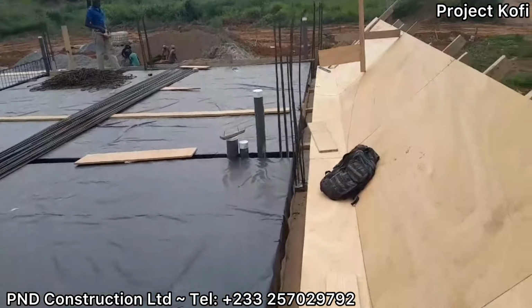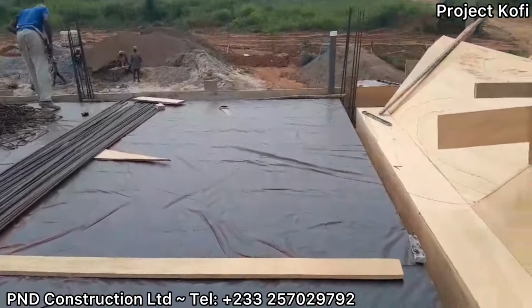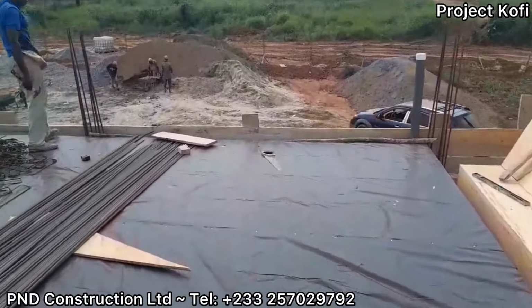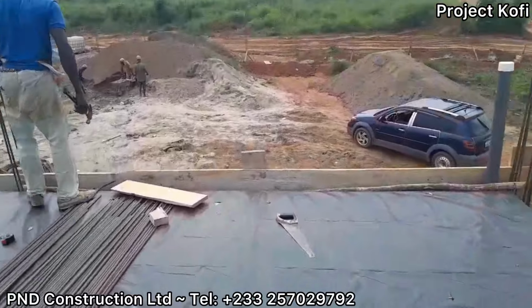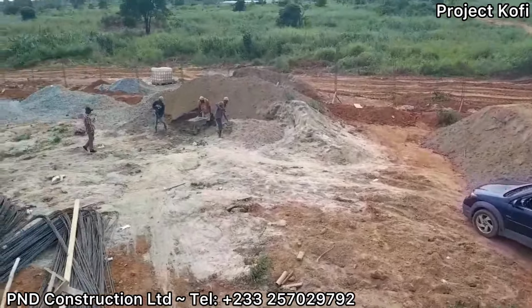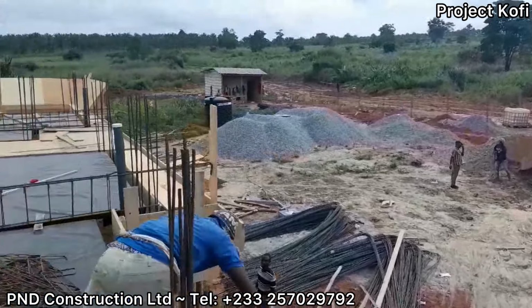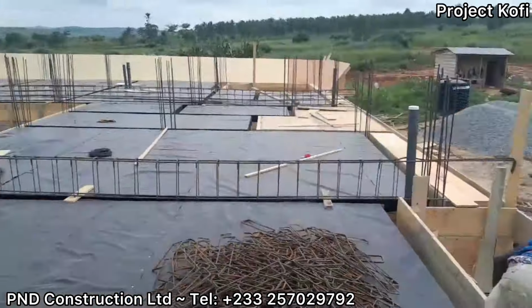We used metal decking because it would be more cost efficient. In this particular project, it's better for us to use the bamboo and plywood decking just because of the size of the home, and also we're going up another level after this. So depending on how many floors, it's more beneficial to use the bamboo and plywood.